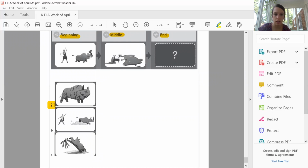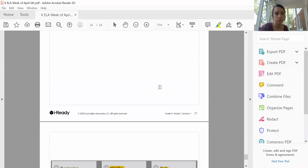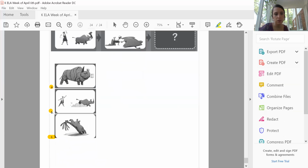A, the rhinoceros is angry and bumpy. B, the rhinoceros is running away from the angry baker. Or C, the rhinoceros is itchy and rubbing his back. So look at the last page in the story. It tells you to go to page 6, the last page of the story. How does the story end? Circle one picture.